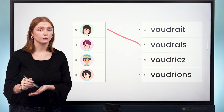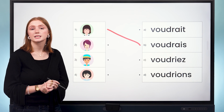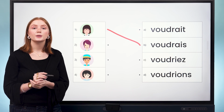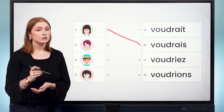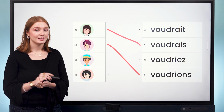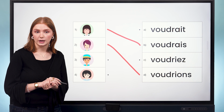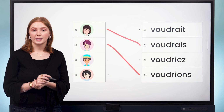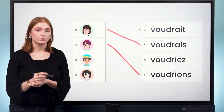How about nous voudrions une voiture japonaise? Let's listen one more time. Nous voudrions une voiture japonaise. Did you hear voudrions? Voudrions, meaning we would like, is the first person plural conjugation of vouloir, to want, in the conditional tense. Next, il voudrait une glace au chocolat. Did you hear voudrait? Voudrait, meaning he, she would like, is a third person singular conjugation of vouloir, to want, in the conditional tense.